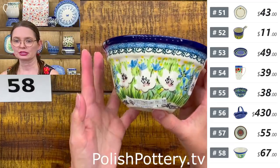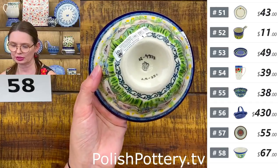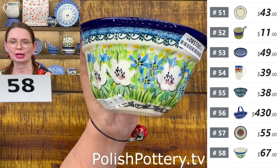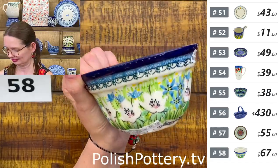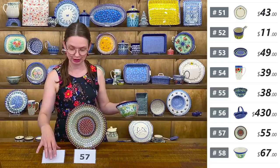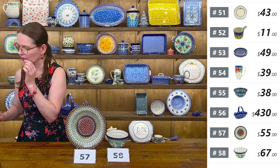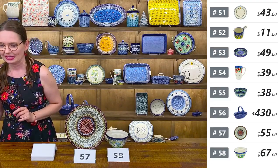Number 58 is $67. Unicat 4977 Spring Morning by Mr. Saliana. This is a fantastic pattern. So fresh and very pleasing to the eye. Number 58. I need more numbers. Next piece.